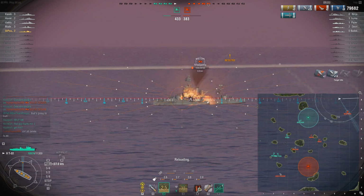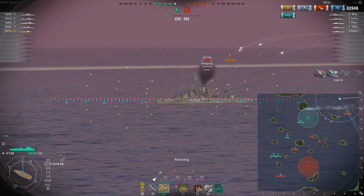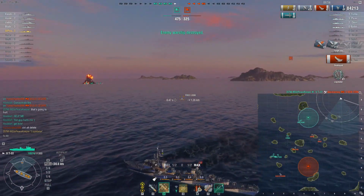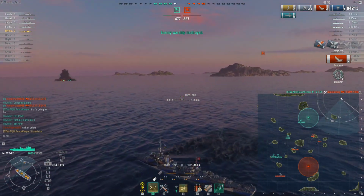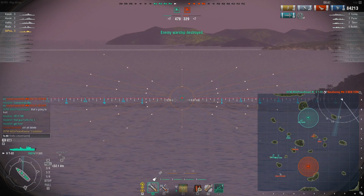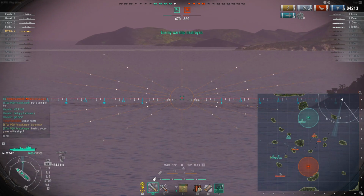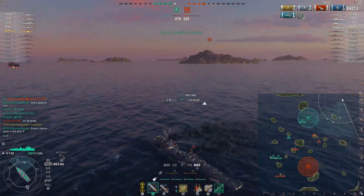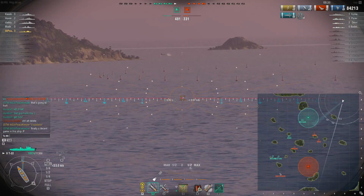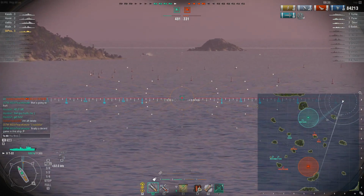That makes sense, but switching to AP, and the AP is surprisingly effective against that ship. But hey, we got ourselves a liquidator out of this whole ordeal, up to 84,213 damage, and now we need to make a decision on where we go. Our Britannia is successfully fending off our cap from the impending doom that is the Ernst Gade.